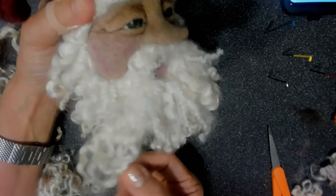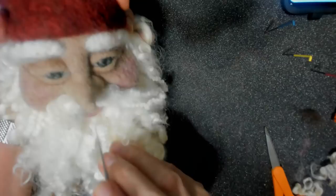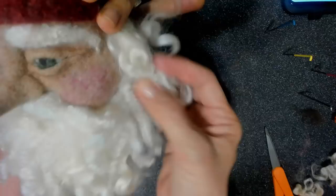So if you look at Santa here, I used a variety of white locks. I used some that were short and crimpy and some that were medium curly and some that were big and curly. For his mustache, I used locks that were short and crimpy, and the same thing for his eyebrows. And I brought his beard all the way up to his hat line. And if you look under here, there's just beard for days. So on a Santa, just be willing to go back and build them up. Or if you want your doll to have an especially bushy beard, it can take a lot of layers.